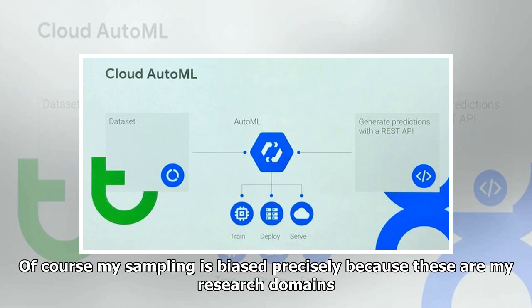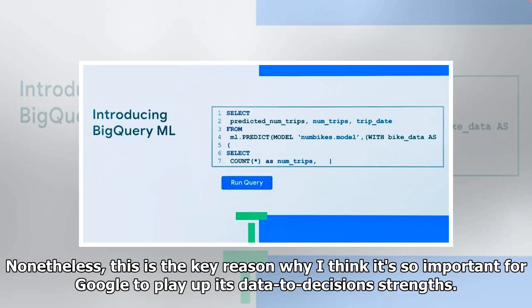Of course, my sampling is biased precisely because these are my research domains. Nonetheless, this is the key reason why I think it's so important for Google to play up its data to decision strengths.